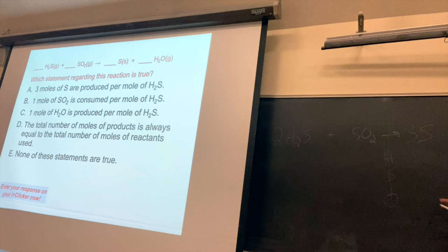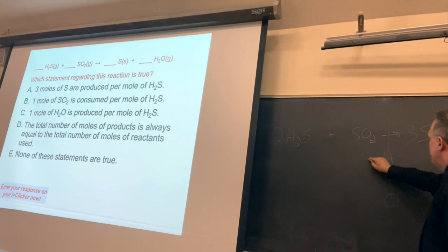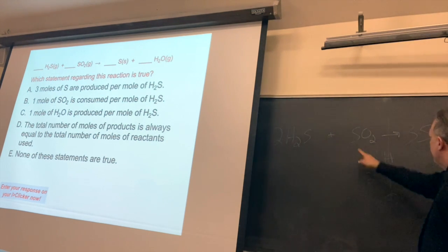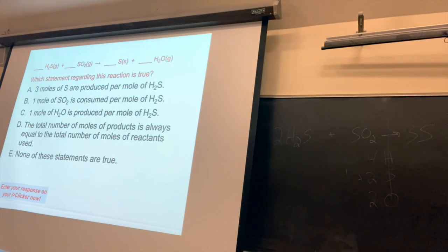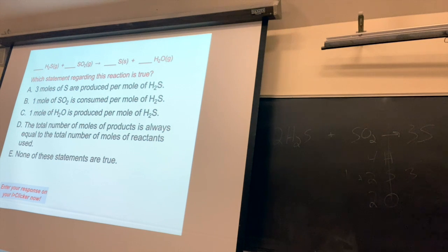Like we talked about, you can count the atoms on the left and the right. 2 times 2, 4 hydrogens. 2 times 1, 2 sulfurs. 1 more sulfur there, and 2 oxygens is what I have on the reactant side. Then on the product side, 3 sulfurs, so that's okay. 2 times 2, 4 hydrogens. 2 times 1, 2 oxygens. So this reaction right now is balanced for mass. Any questions?